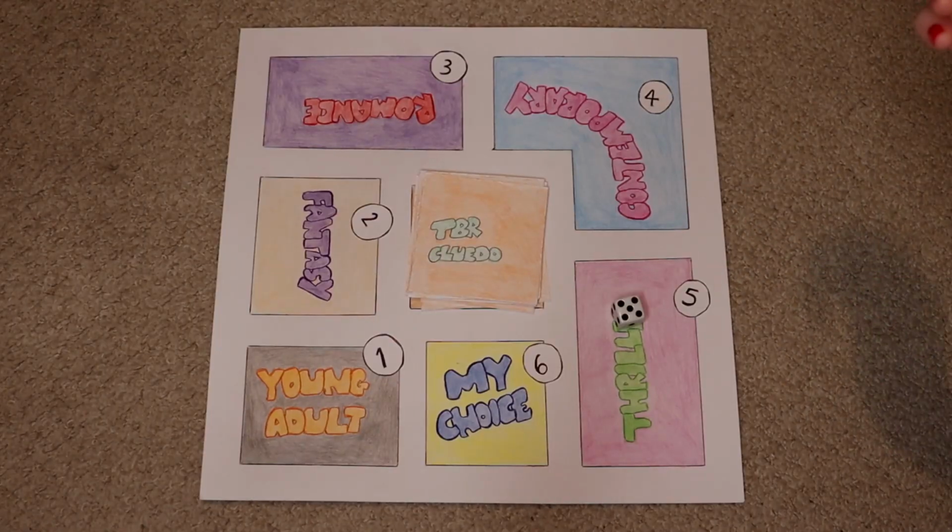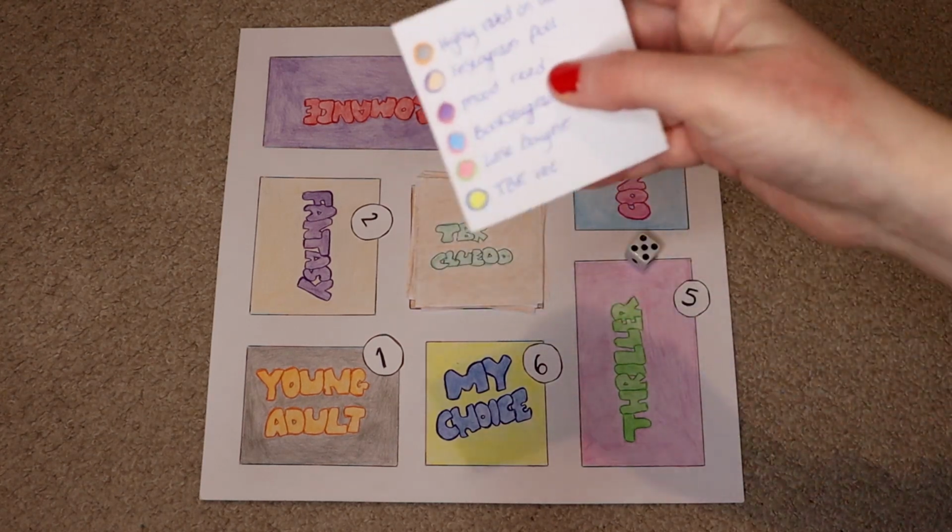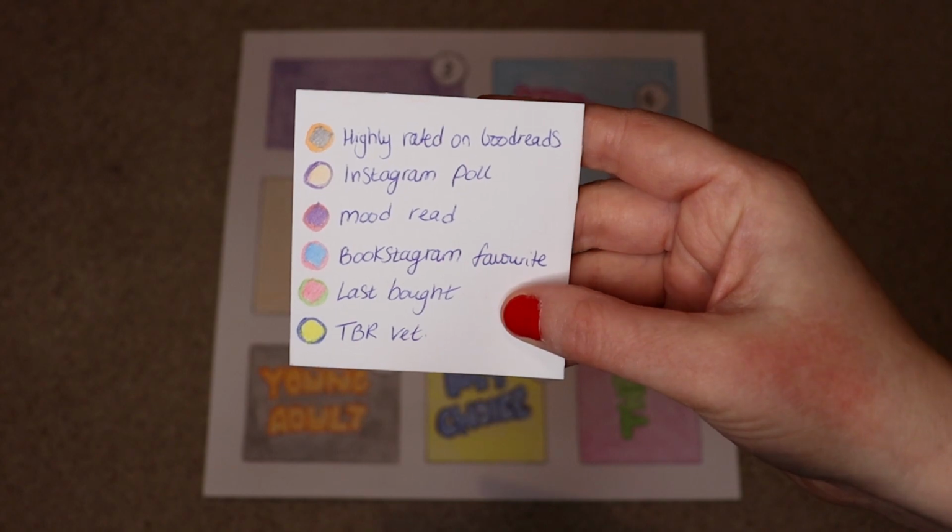Okay, so third roll is 5, which is thriller, and the prompt is last bought. For my next roll, I got a 5, which gave me the genre thriller, and the prompt to go with it was to read the last book that I bought. And I had to scroll way back on my Kindle to find the last thriller that I bought that I haven't read yet, because most of the thrillers that I've bought recently I have already read, but I did eventually come across 50/50 by Steve Cavanagh, which I haven't read yet.